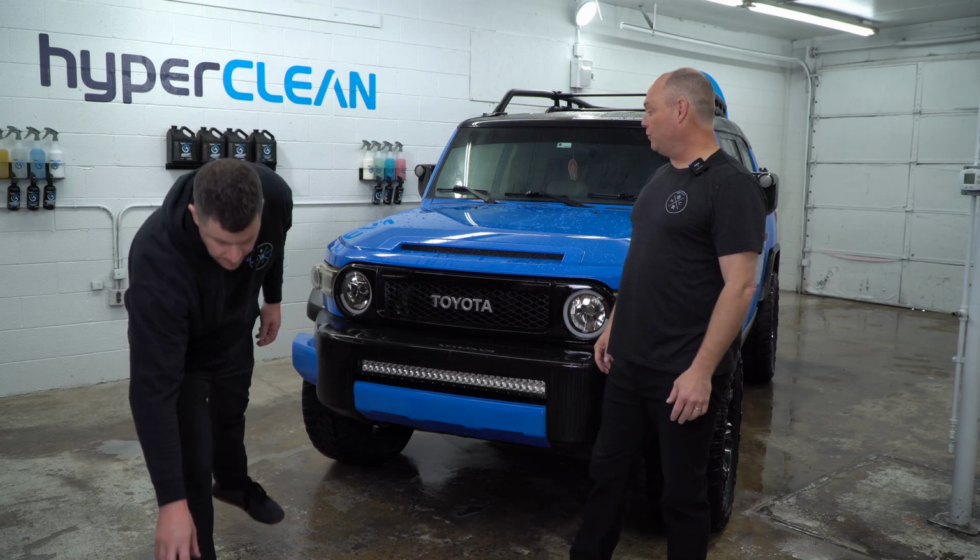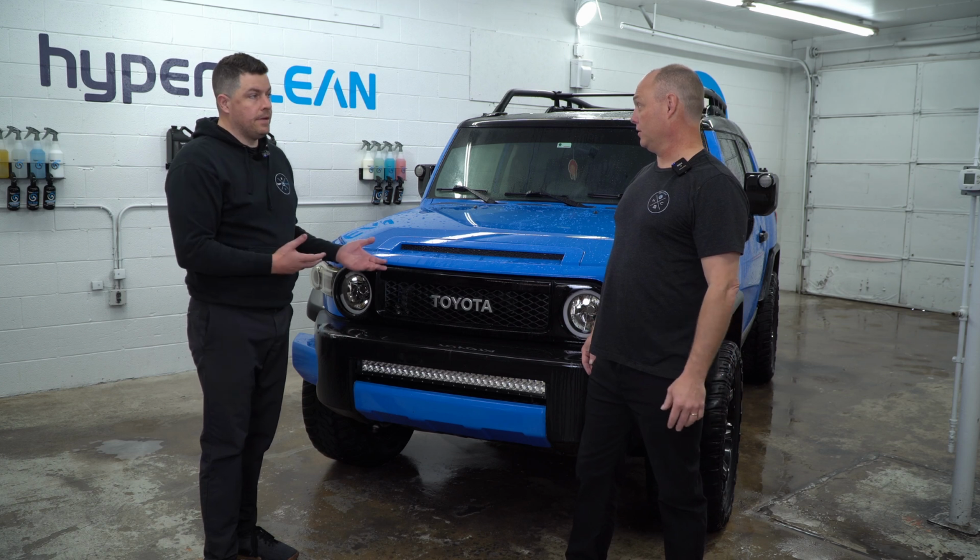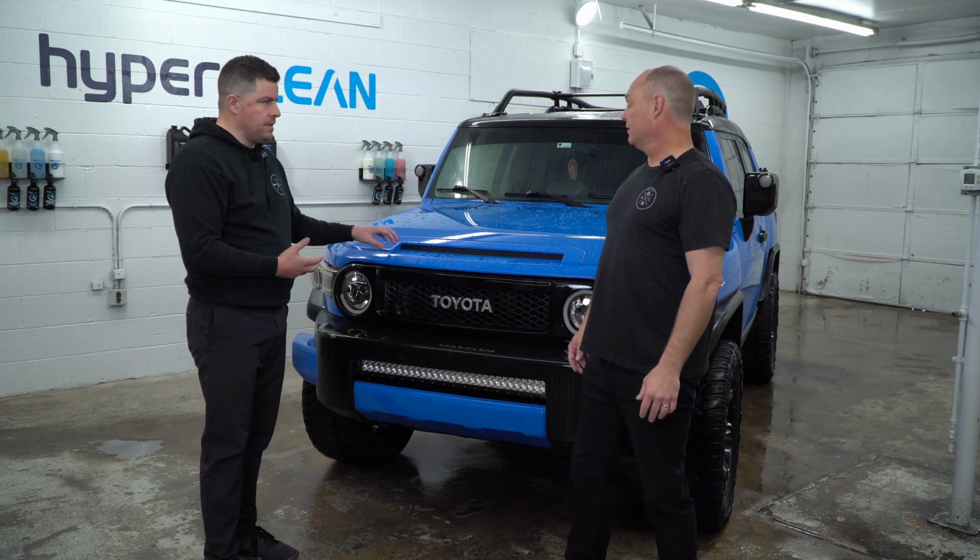We're gonna do some foam wash. We want to get this washed up. We don't have a lot of time with it, right? So this car would need some love.